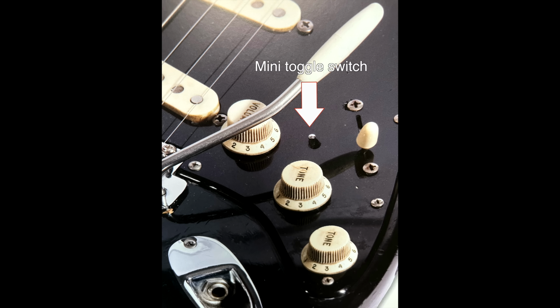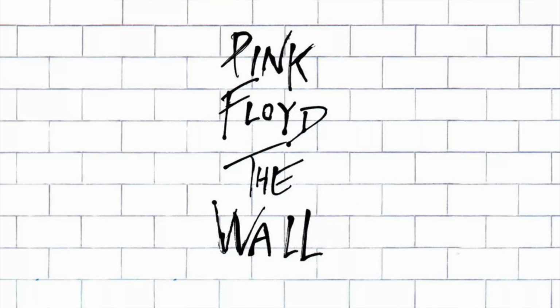A switch for turning on the neck pickup was again installed on the pickguard, as it had been there back in '72. The rosewood neck was moved back to the Sunburst guitar. The Wall was recorded between October '78 and October '79, giving Pink Floyd their second mega hit of the '70s.